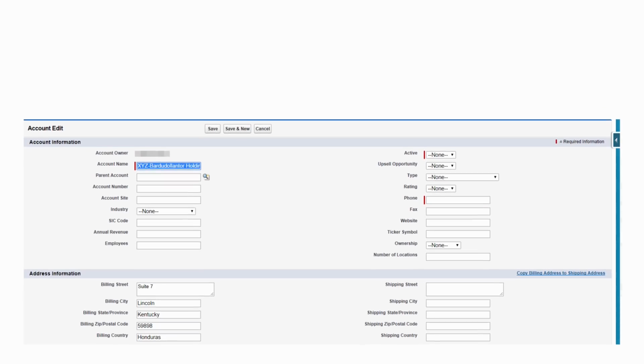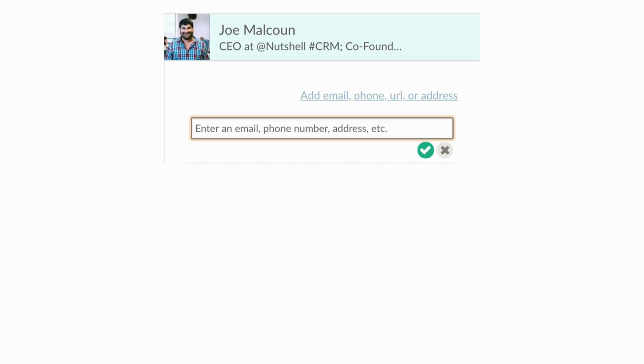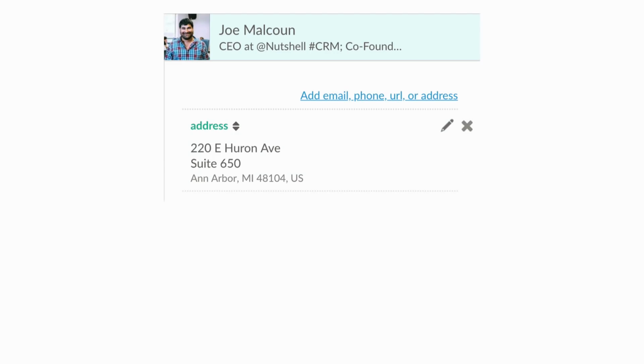And when it comes to the details, we sweat those too. So when it comes time to add an address to a contact, here's how our competitors do it, and here's how Nutshell does it. With a single field, paste in an address, a phone number, or an email. Nutshell Intelligence decodes it and organizes it where it belongs.